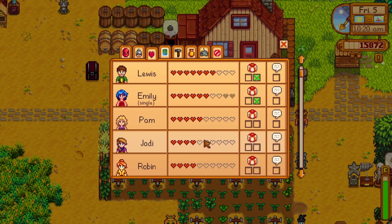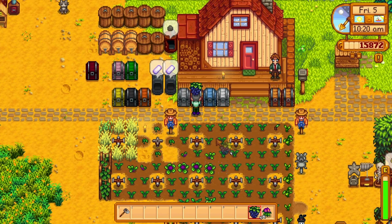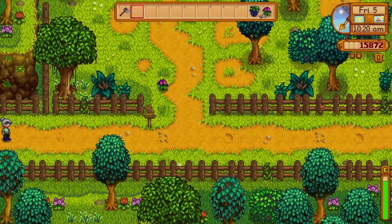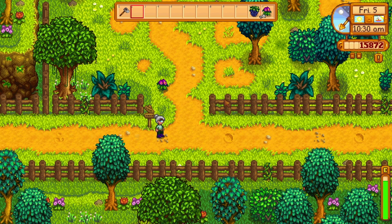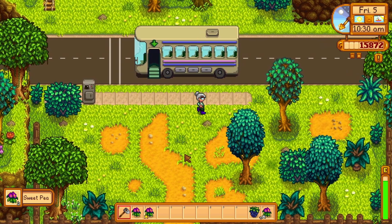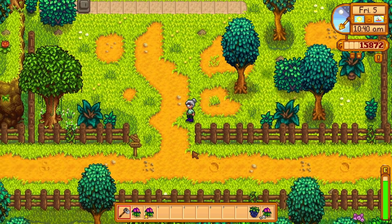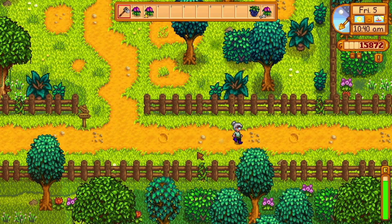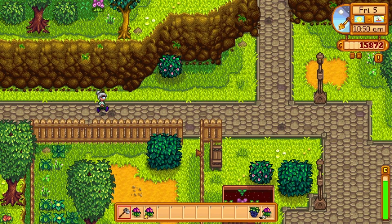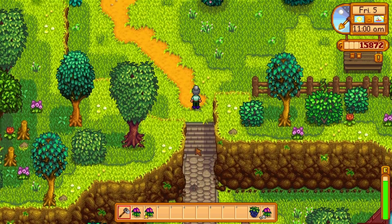Right here I'm checking the heart levels of the various people. I'm going to work down my list because on the list they are in order of their heart level with you. So I want to make sure that I have at least a 5 heart level with a number of the villagers. So I'm going to be working towards that. So that's why you saw me pick up some sweet peas and I grabbed, I think that's a blackberry. Those are normally safe gifts to give people so that they like them at least.